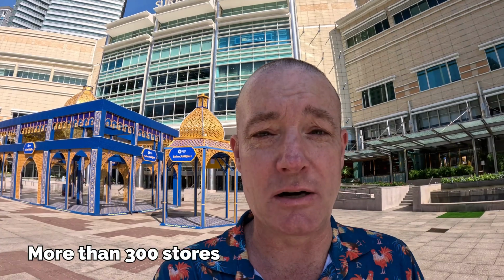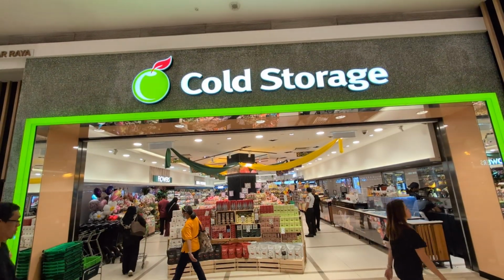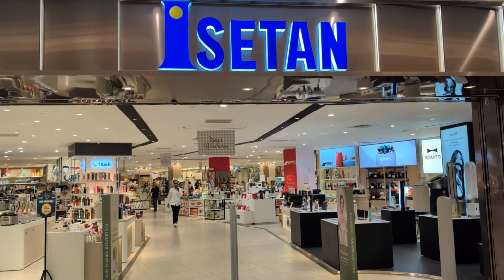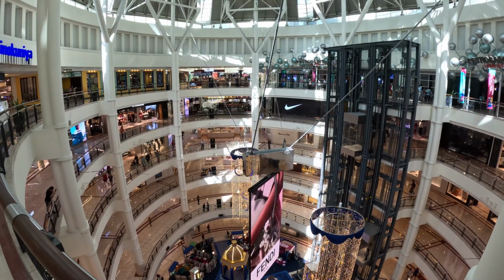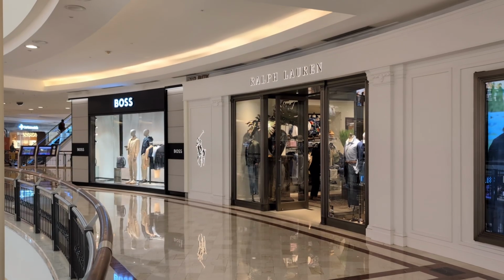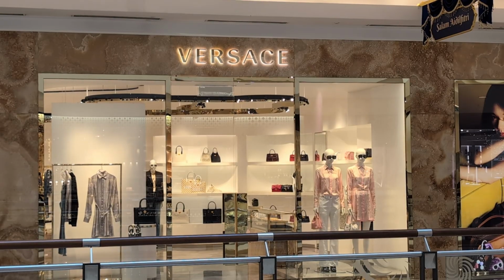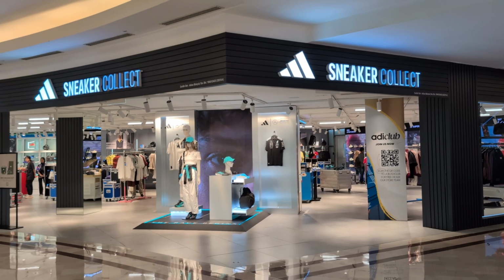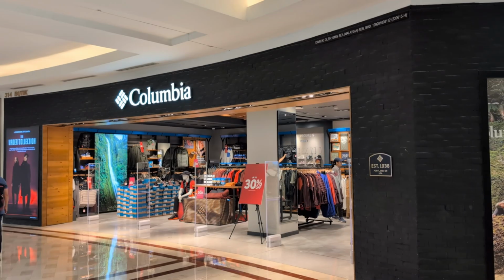Tons of shops in here. They have a pharmacy, 2 supermarkets, which are phenomenal. They have the big Japanese department store, Isetan. It's probably like 4 or 5 levels. Amazing store. And the supermarket on the bottom floor, out of this world. And then of course they have the high-end shops, Gucci, Fendi, Ferragamo. They also have some more run-of-the-mill shops like Under Armour, Columbia, Skechers, stuff like that, Puma.